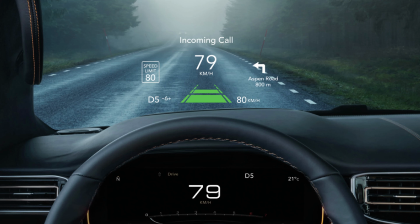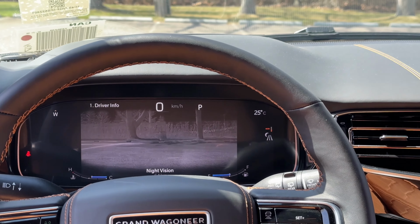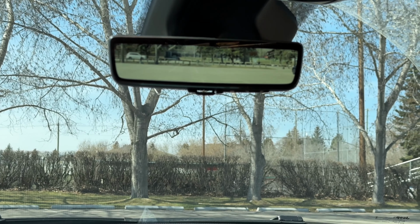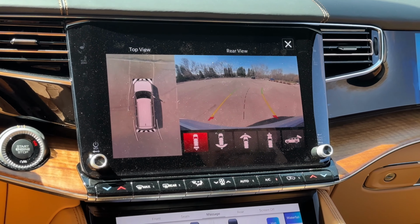We got the heads-up display, the night vision, which is both pedestrian and animal detecting at nighttime. Got the digital rear view mirror, so you have optimal vision behind you. Going into the full bird's eye 360 camera display.